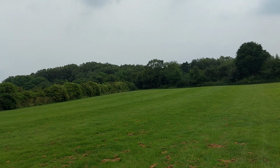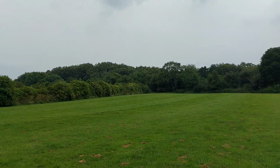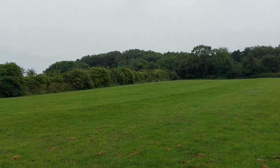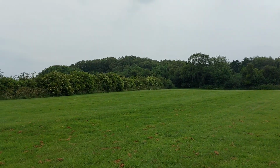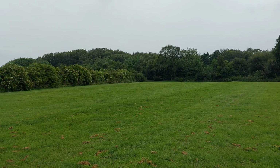So, sticking to the plan, where I want to go should be right in front of me. This field, this entire area is absolutely gorgeous, to be honest with you. I love the fact that this place exists. It's absolutely amazing around here.